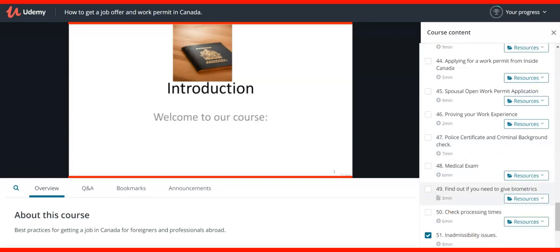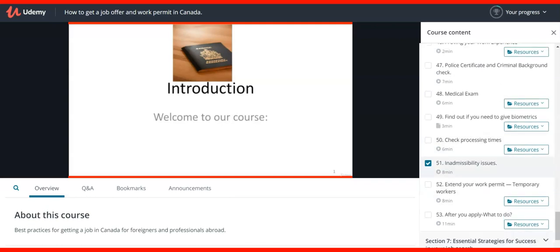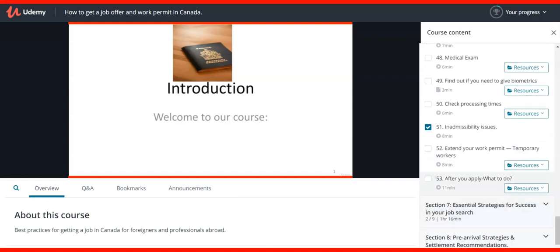How to find out if you need biometrics for your application, how to check processing times, and inadmissibility issues that may arise if you apply for a work permit in Canada. Another topic included in this section is how to extend your work permit, and what to do after you apply for a work permit.